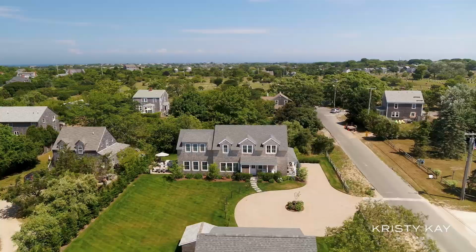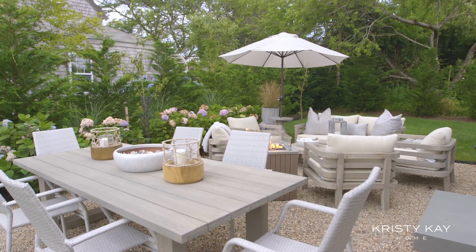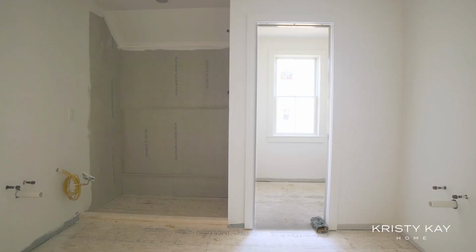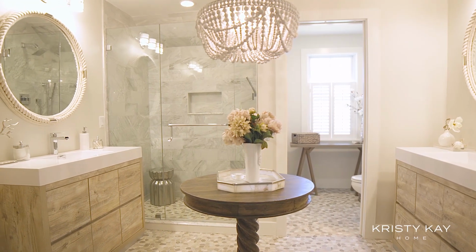The most important thing when you're working with a designer is trust. It's a lot of money, it's a lot of time together. It's so important to trust what they're going to do.